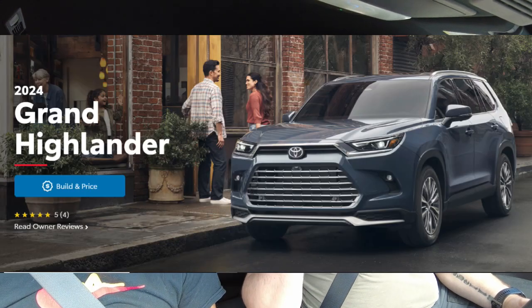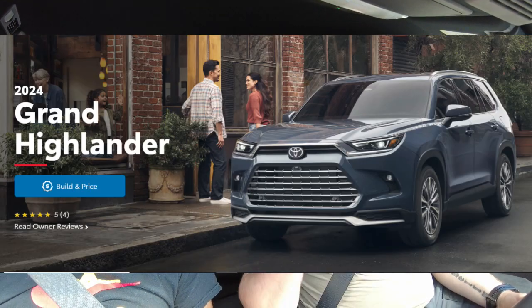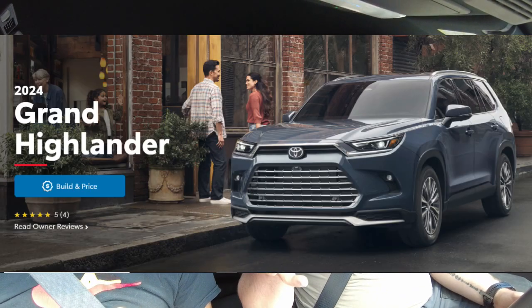Next up, can't talk about it without talking about the Toyota Grand Highlander, which is a 3-row SUV. That one does come in hybrid. That one is on the pricier range of it. We're looking at $60,000. Cargo space is about the same as this one, 84.3 cubic feet as opposed to 80, which is this one. And fuel economy is better. It does come in hybrid, so you're not going to beat that.